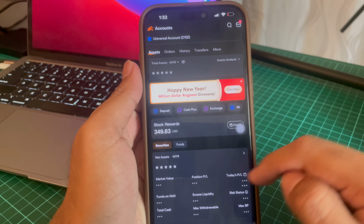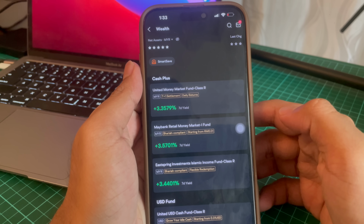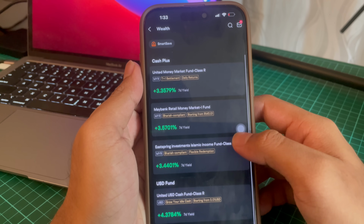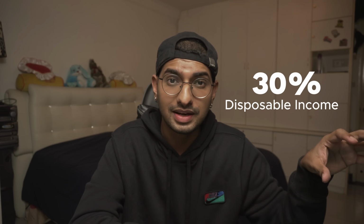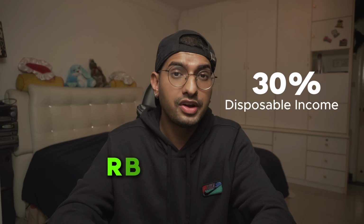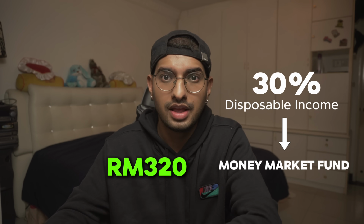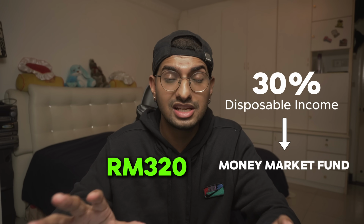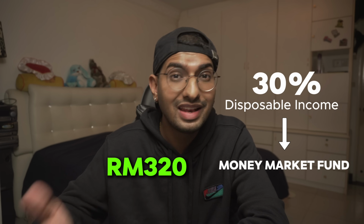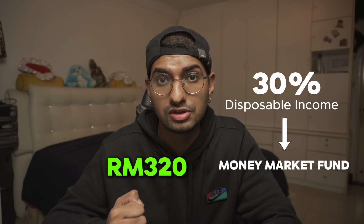To access this money market fund, just go on into the Moomoo app and go under the Cash Plus feature, and here you will be able to see all the money market funds that are available for you. So 30% of my disposable income, which is about 320 ringgit, will be parked under a money market fund in Moomoo. And I can earn about 3 to 4% in interest every single year just by parking my money there. And whenever I need this money, I can withdraw it anytime I want while keeping those interest profits.